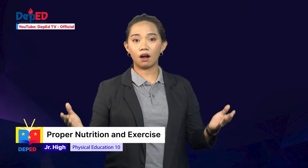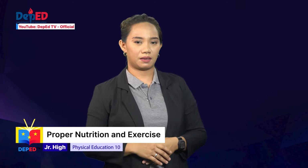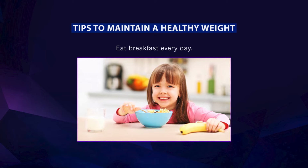So these are the different food and nutrients that we take. I will give you some tips to maintain a healthy weight. Eat breakfast every day. It energizes the body. You can even grab something on the go like a piece of fruit and a slice of whole grain bread. It also helps you concentrate on your studies.